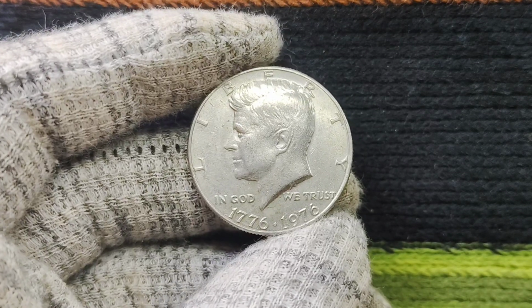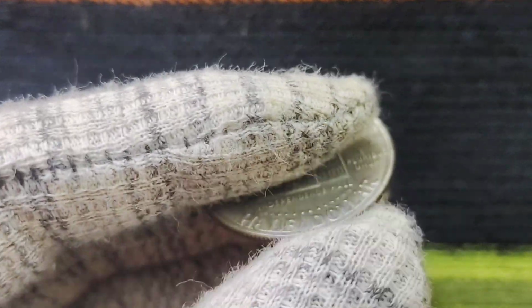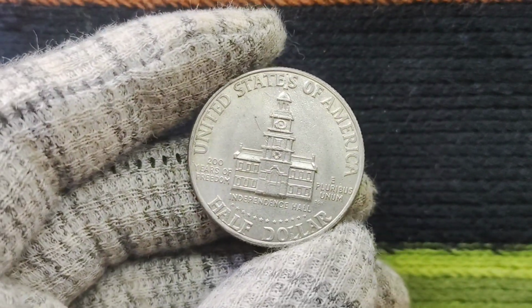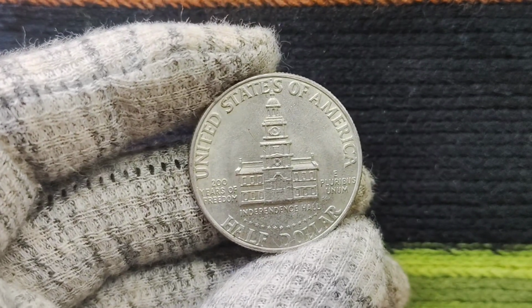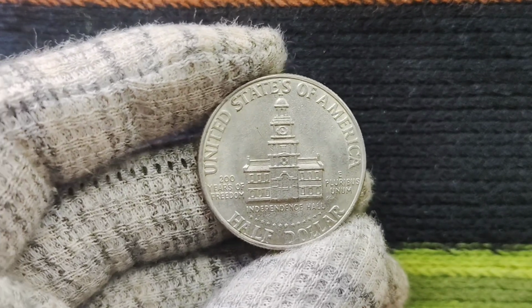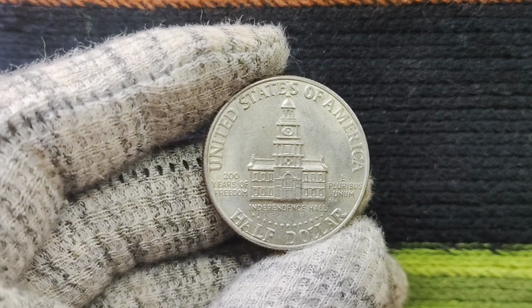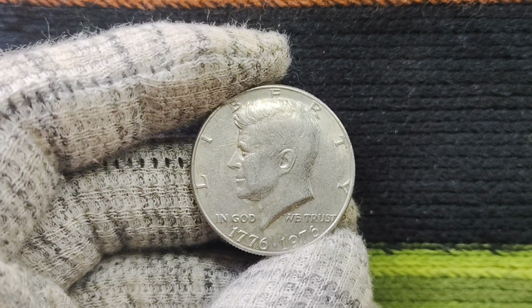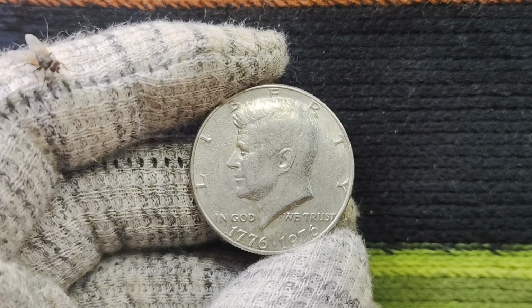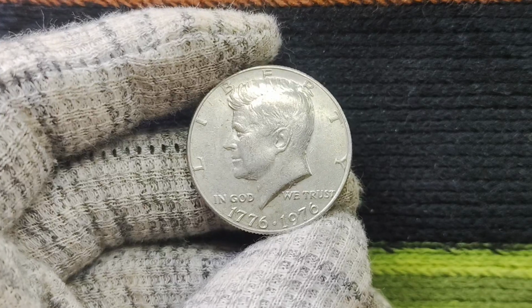If you have a 40% silver 1776 to 1976 half-dollar, it's already worth more than its face value. But the true treasure lies in error coins. Error coins are produced when something goes wrong during the minting process. Examples include double die errors, off-center strikes, or missing details. For the 1776 to 1976 Kennedy half-dollar, some coins have errors that make them incredibly valuable.